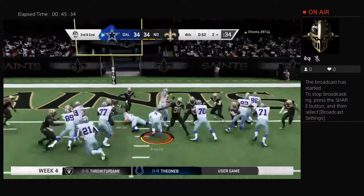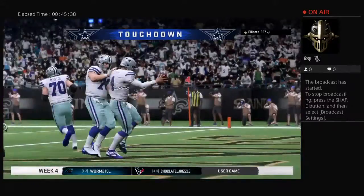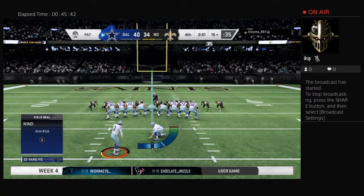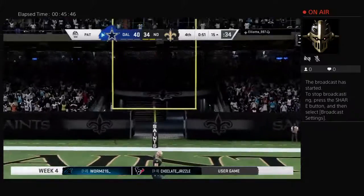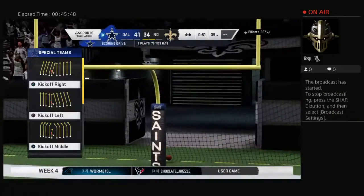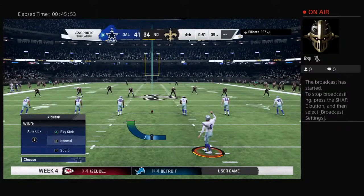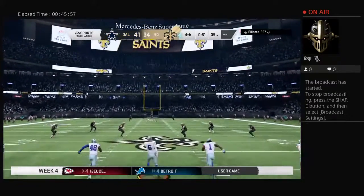Here's 2nd and goal. It's a keeper with Prescott, and he'll get in. Touchdown, Cowboys. Dak Prescott in the final minute, and they have taken the lead here in the final minute. Forbath, the extra point, and the decision to just kick the extra point winds up successful. Set now to kick this one away, and off it goes.